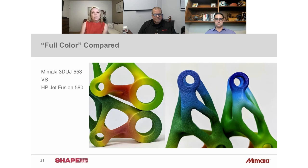Do the colors fade over time? I would say it depends. In general, I would say not really. I've got samples in my office here that have been around for many years in an office environment that show no sign of fading whatsoever.